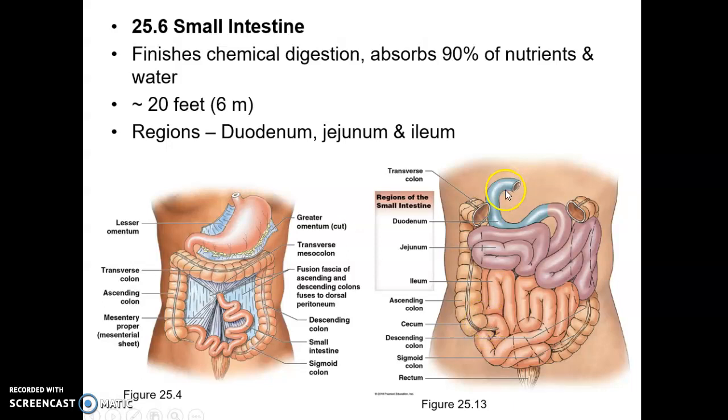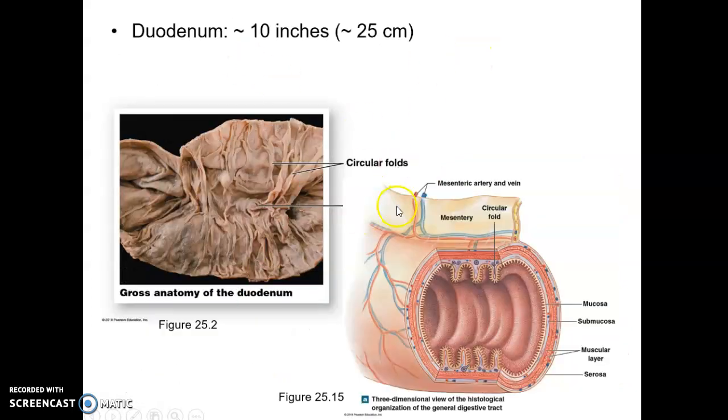That was at what is referred to as the ileocecal valve that we'll get to. And then the start of the duodenum begins at the pyloric valve, where it meets with the stomach. It's held in place by the mesentery proper, if you remember that. Let's look at the duodenum, the first portion. It's not that long, only about 10 inches. Right after the stomach, it leads to the jejunum.